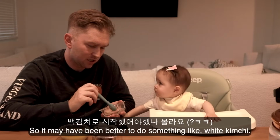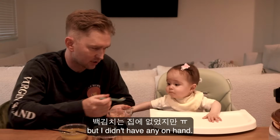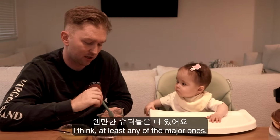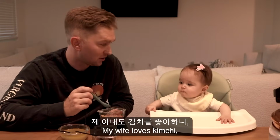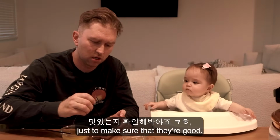So it may have been better to do something like a white kimchi, and maybe that's what I've kind of created here, but I didn't have any on hand. The cool thing about kimchi in the US is it's gotten really popular. You can get it at every single grocery store now, I think, at least any of the major ones. Okay, well, she is enjoying this, which is good because I love kimchi, my wife loves kimchi, so we're off to a good start. So I'm gonna be trying these 2 as we go just to make sure that they're good.